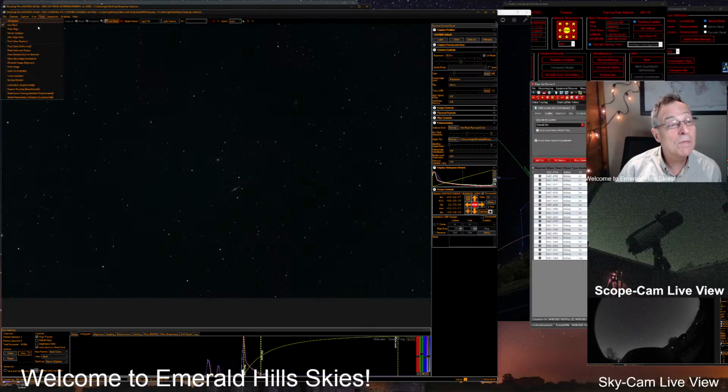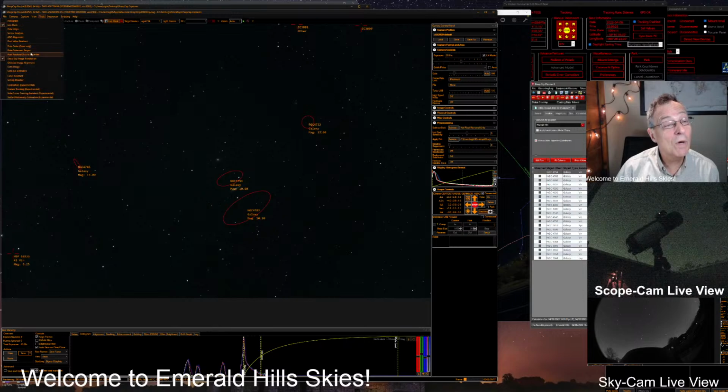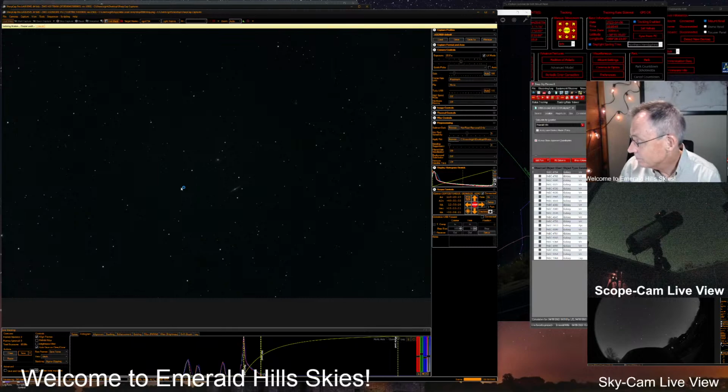Let's use deep sky image annotation. Yeah, 4754 is this one up here. You notice how it's just slightly off. We can fix that if you want by going here and saying plate solve, solve only, and it'll resolve. And when it resolves, it'll make up for that slew that we just did and be a little more precise in its aiming.